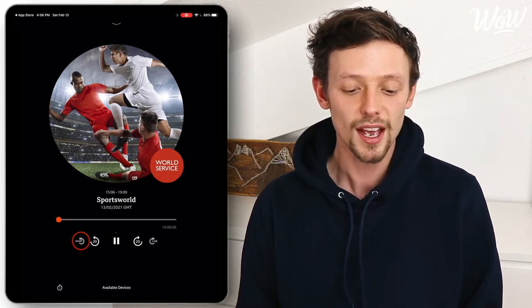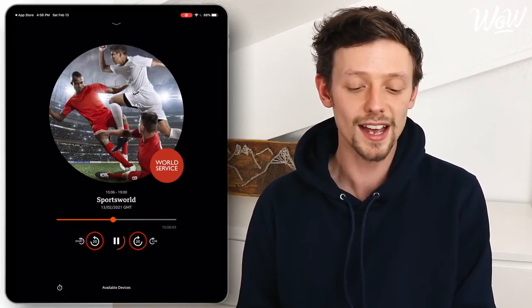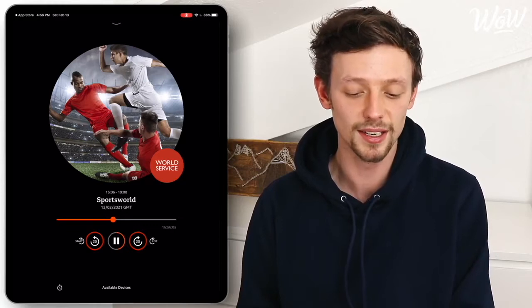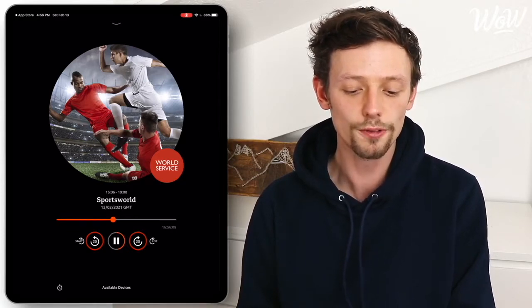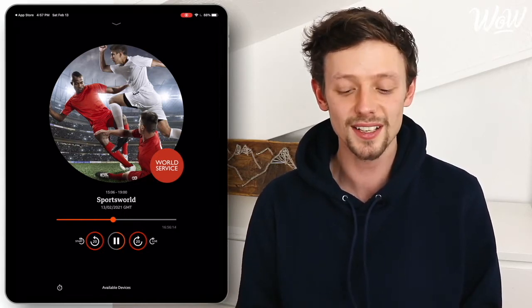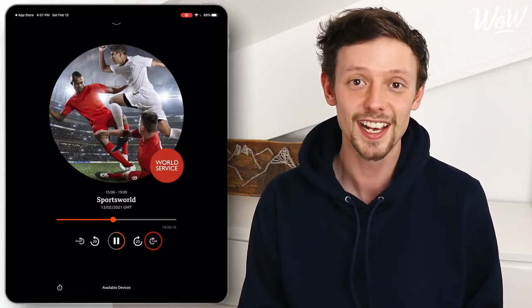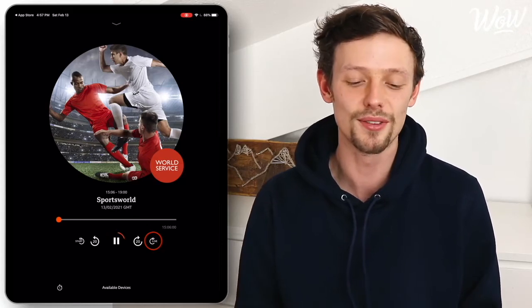I can also use the 20 arrows on the left and right-hand side of the pause and play button, which will allow me to either move backwards 20 seconds or forwards 20 seconds, depending on what I want to do. And the final button is the live button on the right-hand side, allowing you to come back to the place where they're at live with the radio show.